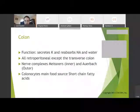So just some functions of the colon that are high yield. The colon secretes potassium and reabsorbs sodium and water, hence why the pure function of the colon is to turn juices and intestinal fluid from the small intestines into hardened stool. Mainly the area that secretes the most potassium is the ascending colon, which is a common question I've gotten in the past. The transverse colon is pretty much flopping in the breeze there, hanging underneath your omentum.